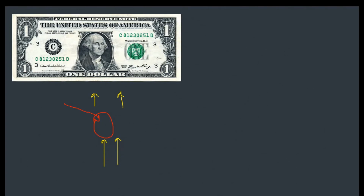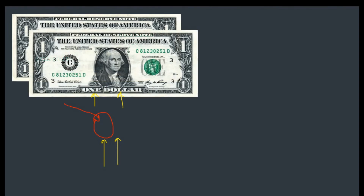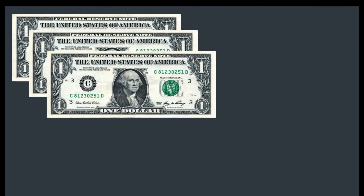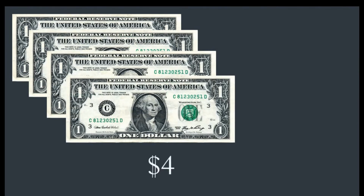Well, what do you see here? $1. How about now? $2. And there you go. And look at that. The dollar sign goes before the number. When we do cents, the cent sign goes after the number. So we have $2 here. And what do you see here? $1, $2, $3, $4. And that's what we have, $4. And remember, the dollar sign is first.